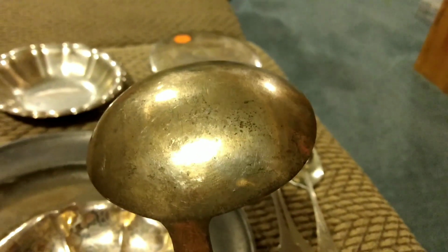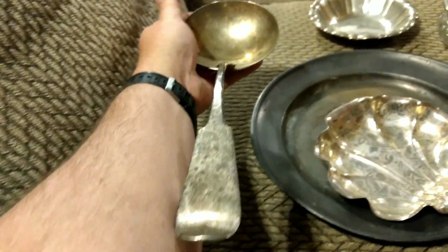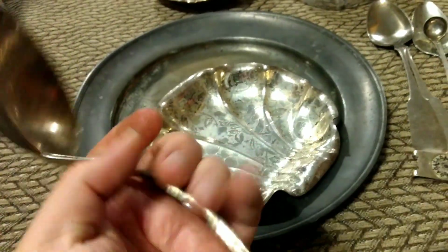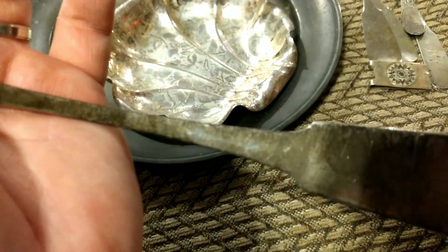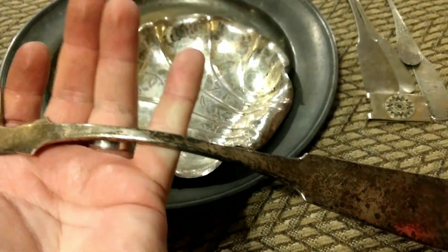And this is a coin silver ladle. It says coin. Just to tell you how massive this is, it's as big as my forearm, and this weighs 163 grams. Just like I said, an incredible piece. The maker is William Hendricks and Son, and there's actually some of this stuff appraised on Antiques Roadshow. I did a Google search of this maker, and a William Hendricks and Son cup was appraised on Antiques Roadshow in 2007.